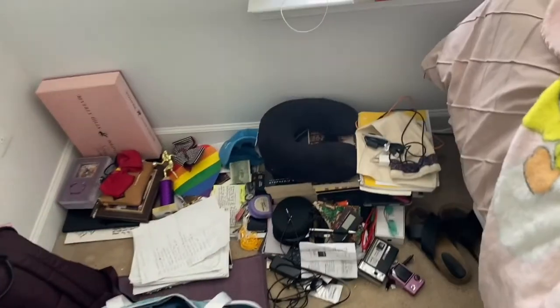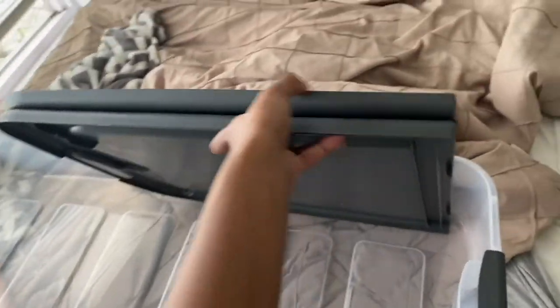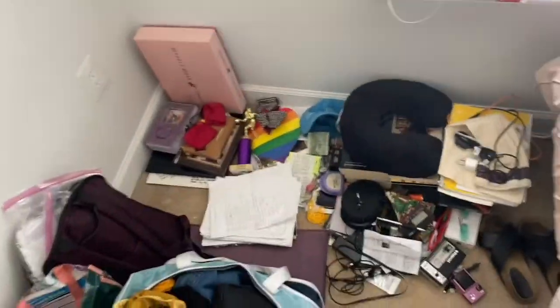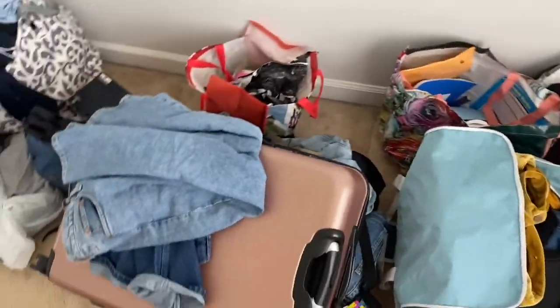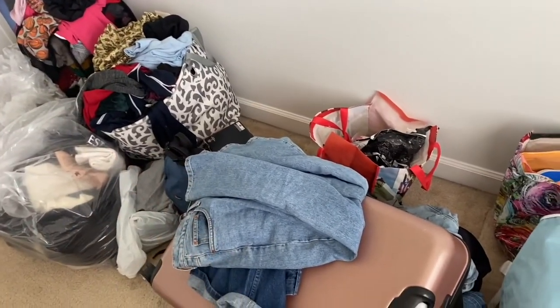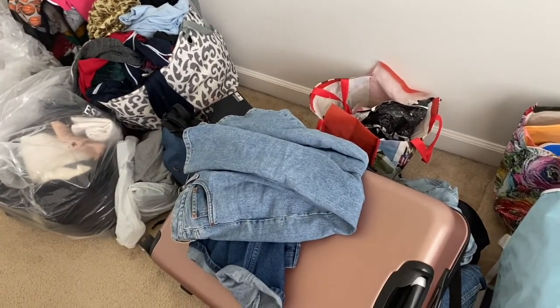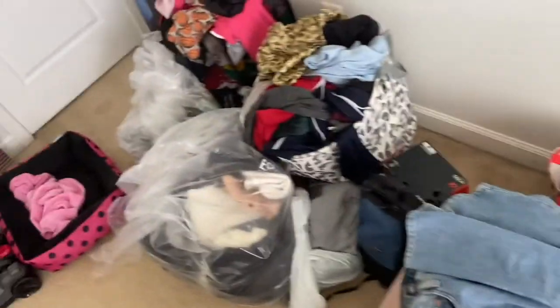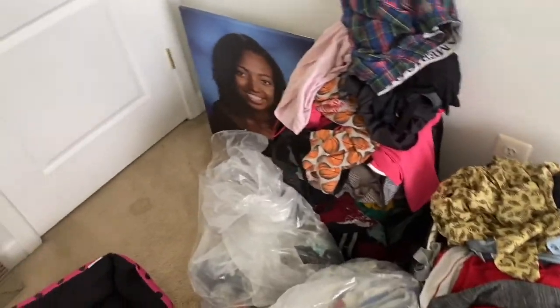So all the stuff from my desk that I wanted to keep. So I got this new storage bin and it's flat. It's a good size so it could just go on your bed. So I have that. This is still just clothes that I'm not gonna do anything with yet because I need my new dresser in here first and my new hangers before I hang or put up any of this stuff. These are my Goodwill bags.